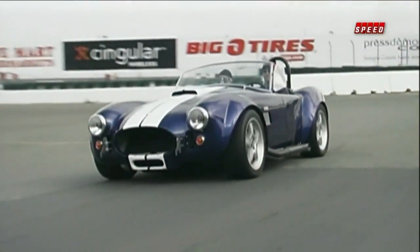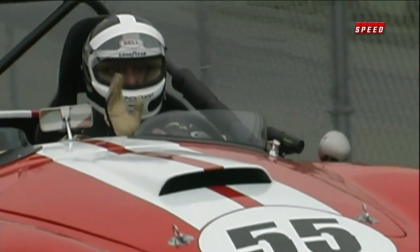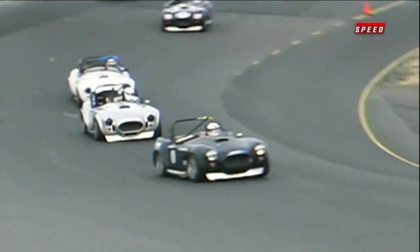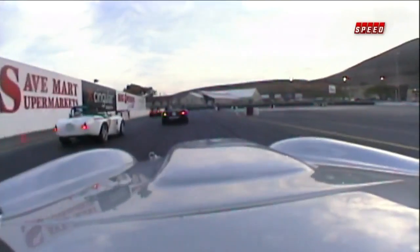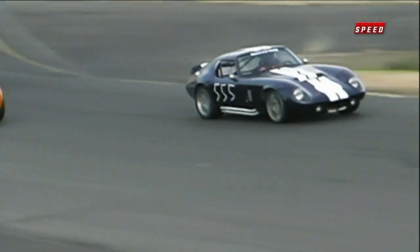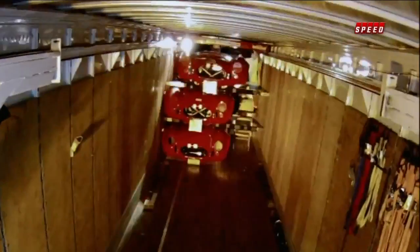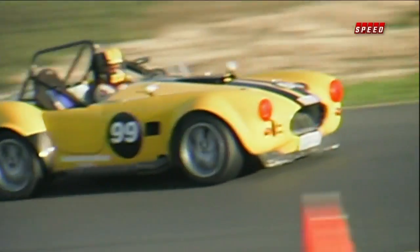Sonoma, California, 2002. At Infineon Raceway, the Factory 5 National Championships have just begun. Known as a spec race, all cars must be built exactly the same, pitting driver against driver for a grueling 40 minutes. And they were all built in someone's garage from a kit. We've got a replica race series that's phenomenally fast, powerful cars, lightweight, reliable. The guys build their own cars and race.